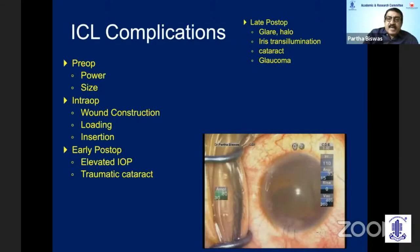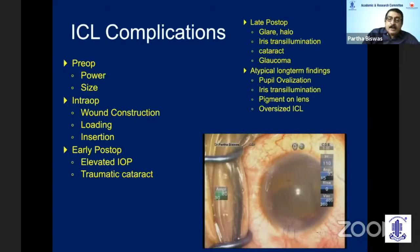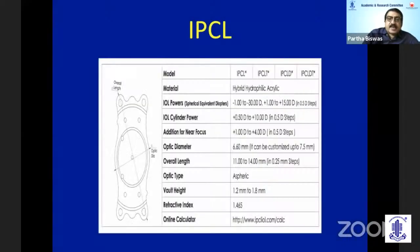Late postoperative glare and halo and iris transillumination defects might occur. Cataract and glaucoma are possibilities. Glaucoma, again, because these are high myopes and can come up with glaucoma at any point of time, so they have to be kept under check at least every 6 months to a year. Long-term findings: pupil ovalization, very, very rare, and pigment on the lens or oversized ICL, again, is quite a rarity.